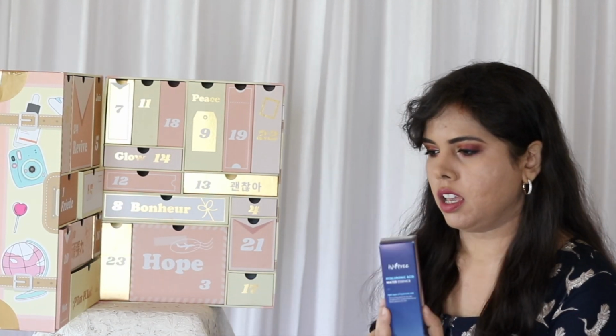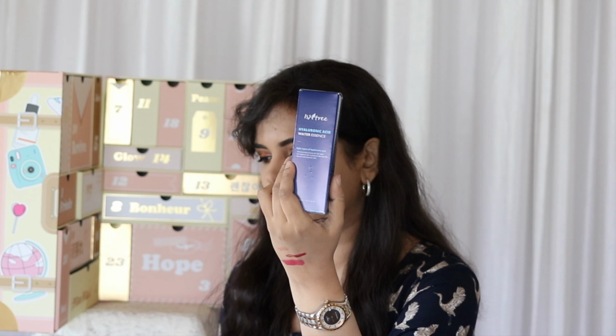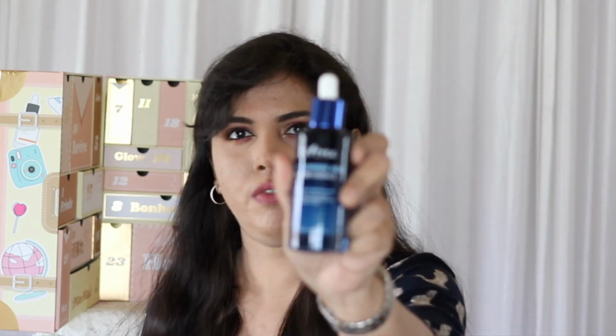Number 20 is next. Isntree, the brand is. And this is the hyaluronic acid water essence. I have the cream of this and I really like it. Let me open that. And this is 50 ml and retails at $26.90. So this contains 8 different molecular weights of hyaluronic acid. There is a certain brand whose sodium hyaluronate 30 ml retails at £235. Very nice. Beautiful glass bottle. It also contains beta-glucan, an ingredient I've been looking forward to trying. So this is definitely on my will use list.